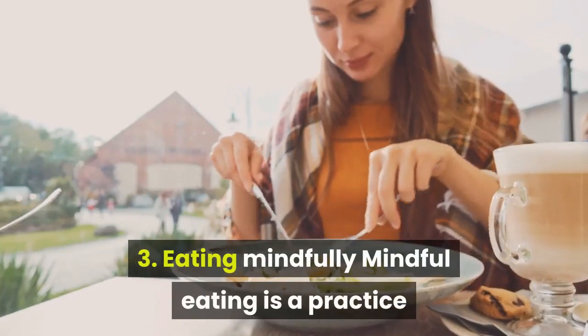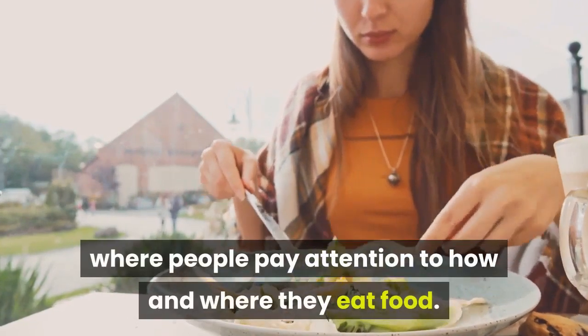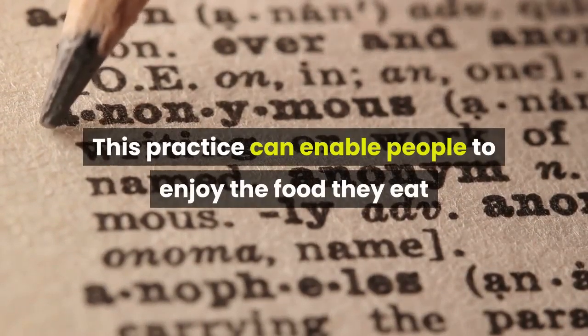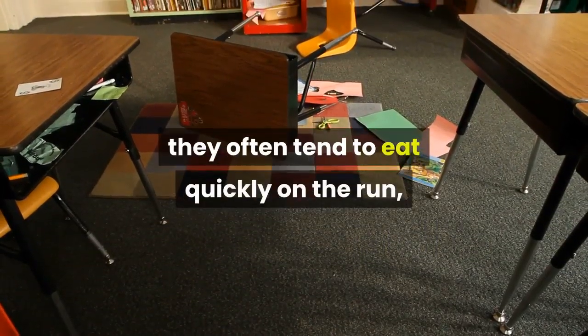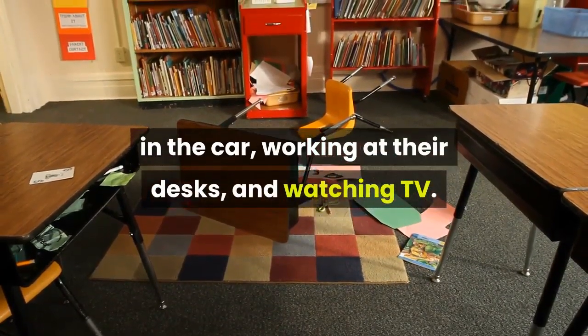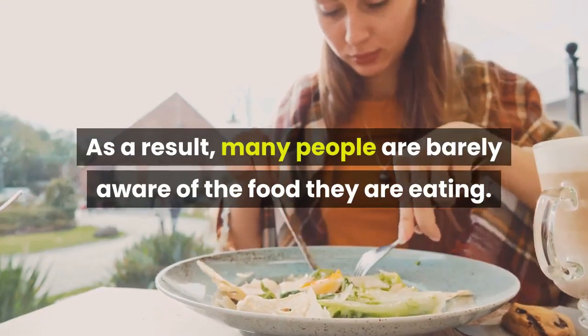3. Eating mindfully. Mindful eating is a practice where people pay attention to how and where they eat food. This practice can enable people to enjoy the food they eat and maintain a healthy weight. As most people lead busy lives, they often tend to eat quickly on the run, in the car, working at their desks, and watching TV. As a result, many people are barely aware of the food they are eating.